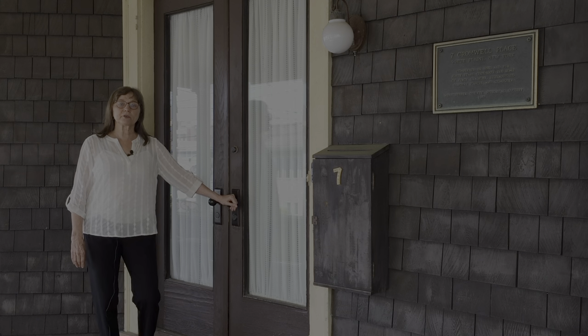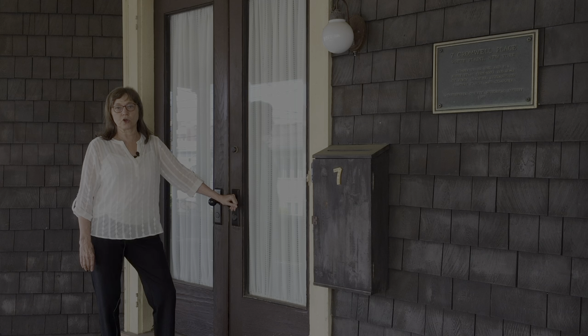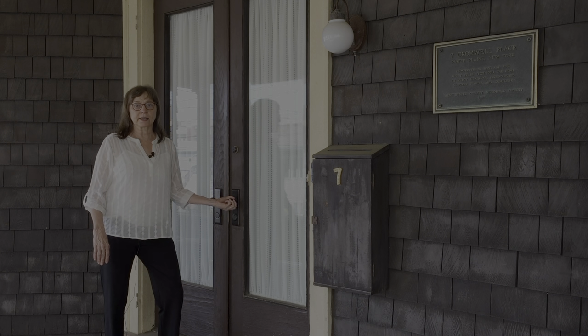It's a beautiful summer day here in White Plains, New York, and I'm standing at the door of the Percy Grainger Home and Studio. This is the home where Percy and his mother moved in 1921. Percy spent the rest of his life here. I can't wait to show you what it looks like inside.